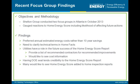So what we found was that we're moving away from the 10-year savings number right now. It shows 10-year savings on the first page. And folks actually would like to have seen annual savings, although the reason we picked 10 was that the math is pretty simple to do. They still preferred just seeing an annual number. So we're moving back to showing just the annual number. It was something we actually started the program with.